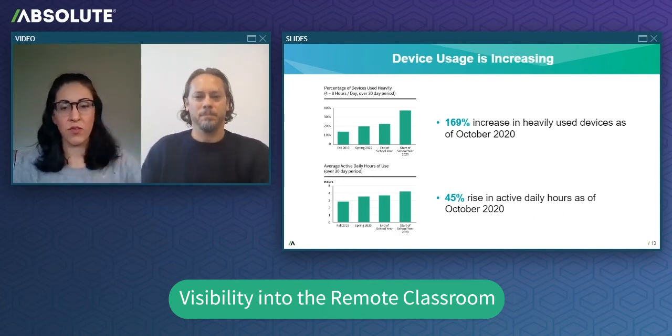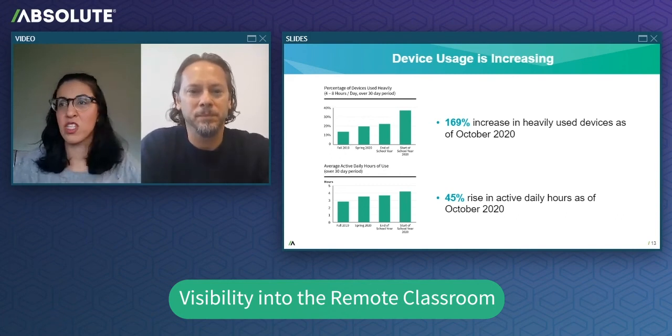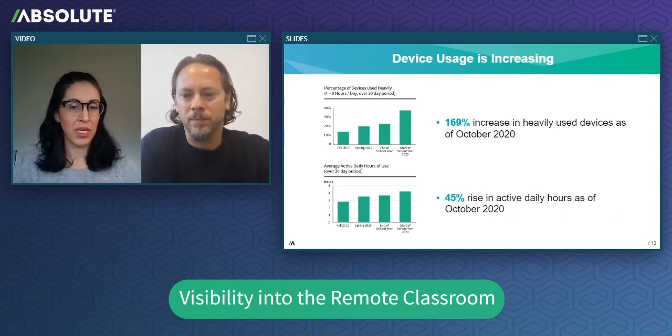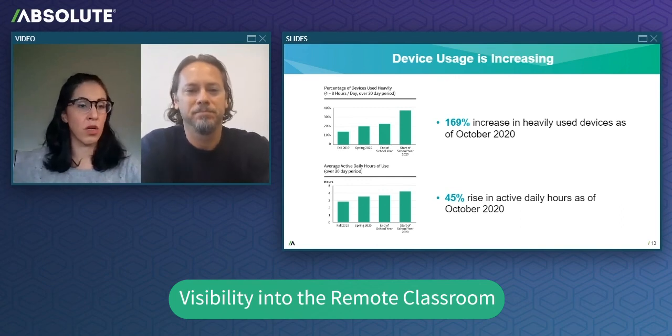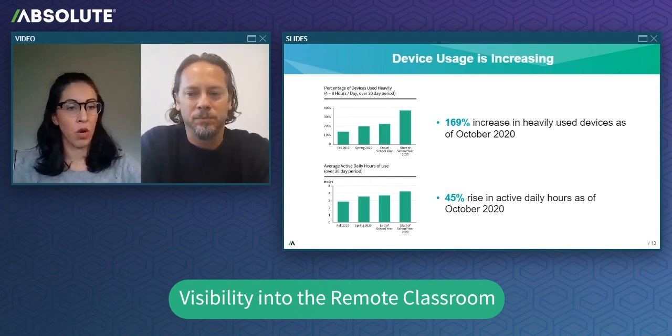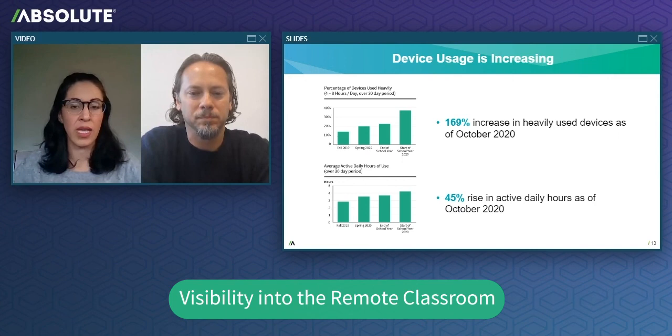But I have to go back to your first stat to see that essentially from the start of the school year last year to the start of the school year this year, there's a 169% increase in devices used heavily. Like, that's massive. A normal school year start year on year is not going to see that kind of growth and that type of change, I should say. So that's a colossal number, truly.